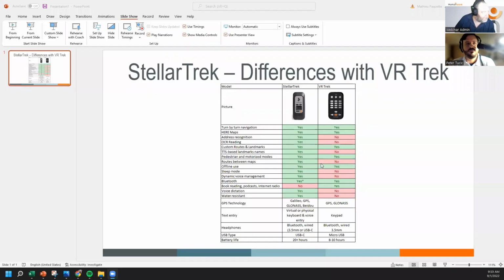So right now, what I'm going to go through is the differences between the StellarTrek and the StellarTrek. Just give me one moment here. All right, so I'm going to share my screen. Share screen. Here we go. All right.